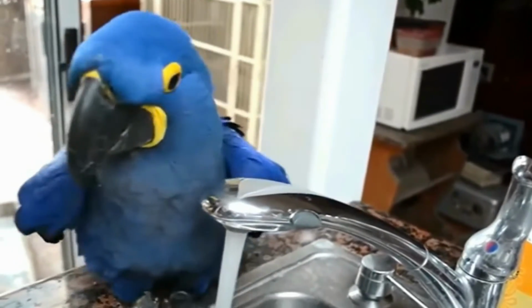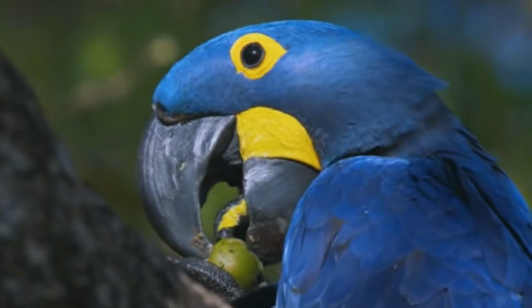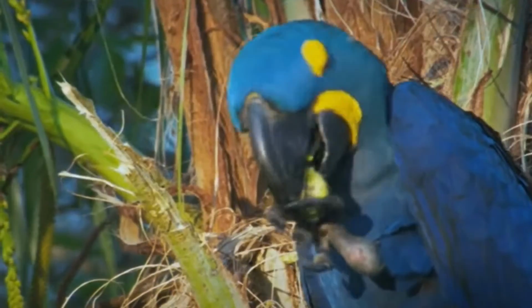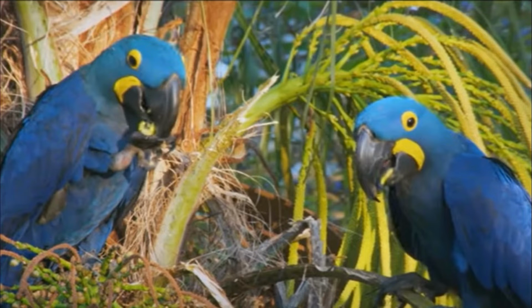Colors aside, these majestic birds are also highly intelligent. But while they're easy to train, they're also very expensive to house and feed. Although that shouldn't be a problem if you can afford to buy one in the first place. Oh, and they can crack a coconut with their beak, which is pretty cool if you're not the one holding it.